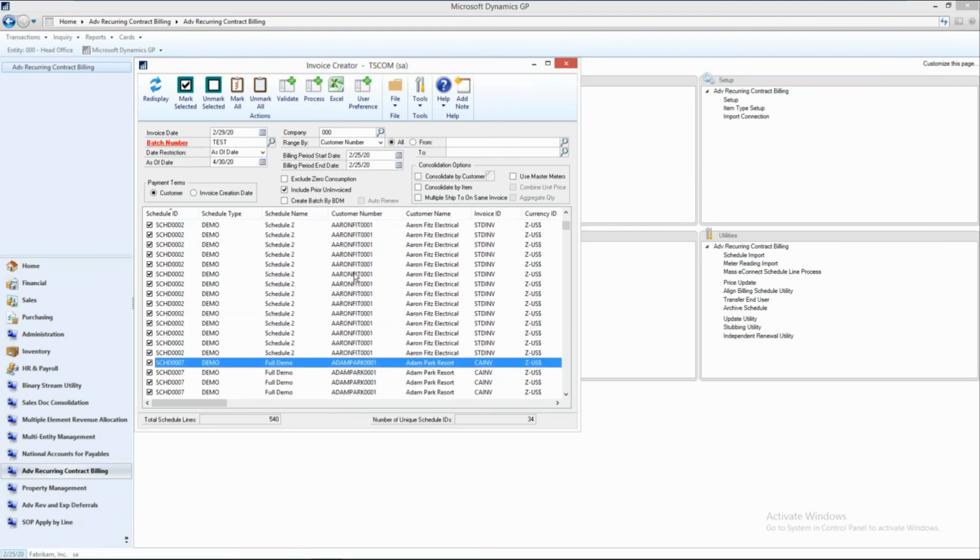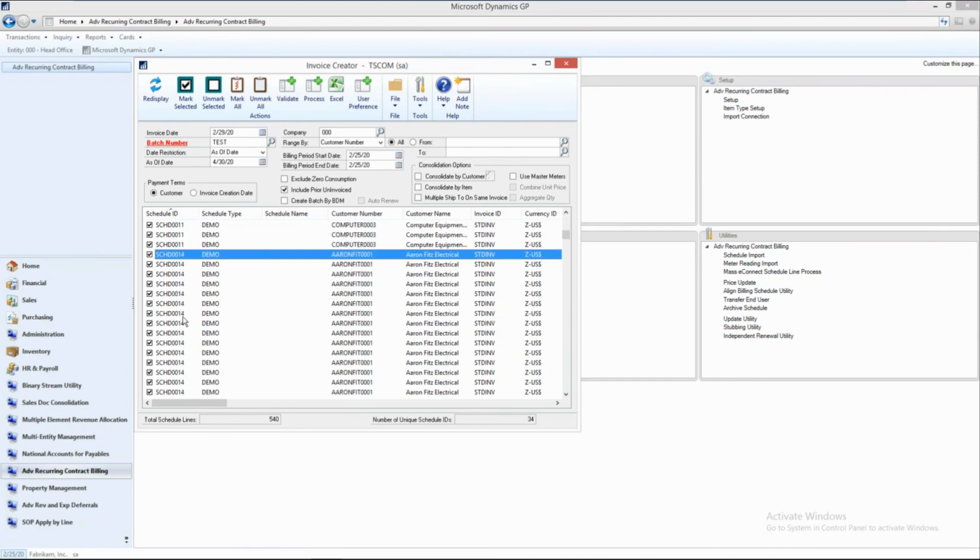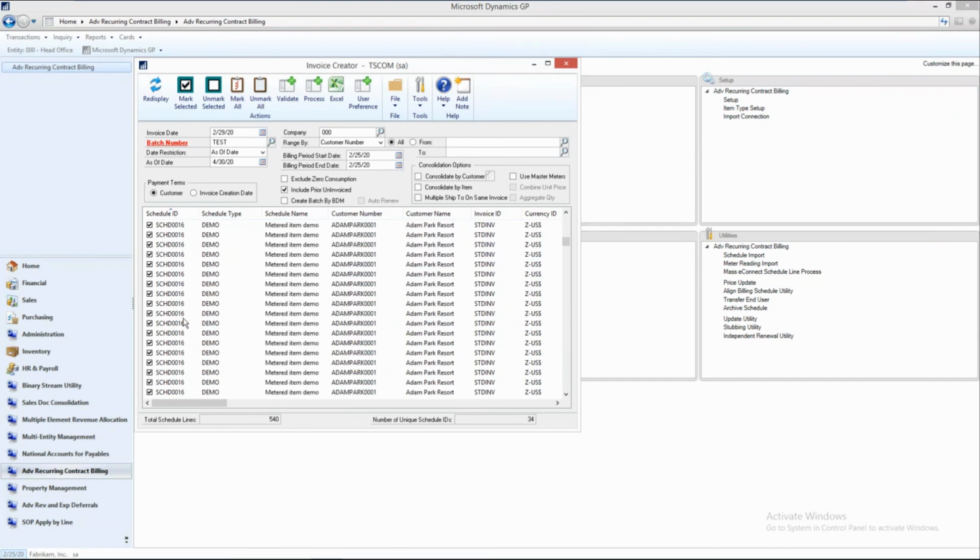Now notice schedule 2 belongs to Aaron Fitz. If I scroll down, schedule 14 also belongs to Aaron Fitz. If I keep going down, I've got a couple different ones for Adam Park and so on. So I've got one customer doing a lot of business with me. We've got some options here. Let's say that Aaron Fitz has 10 different contracts. Normally what would happen is each contract, each schedule would go on a unique invoice. He's going to get 10 invoices.